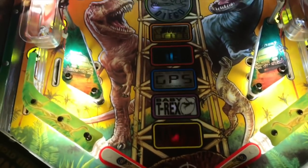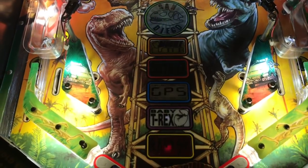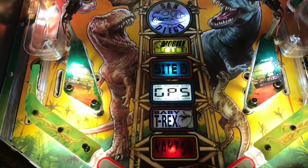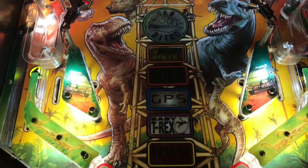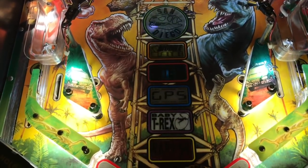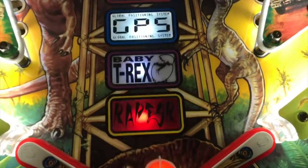There are 5 modes in this game. Again, that's where all the points come from, so you want to get into those modes as fast as possible. There is no mode stacking on this game, but you can progress towards all the modes while you're playing, just no mode stacking itself. Your first mode is Raptor.